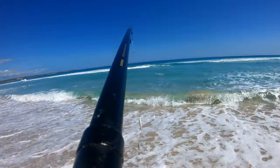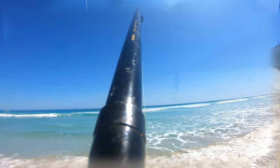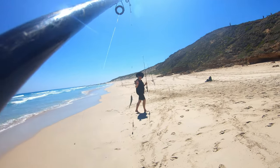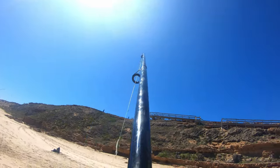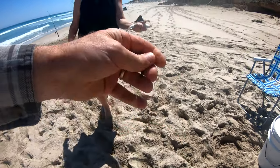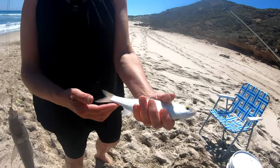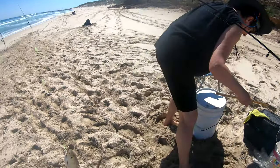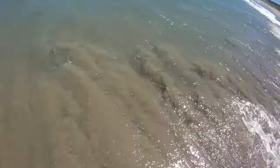Here we go, here's another mullet. We both got one. So we both got one at the same time. You did. Yours is bigger than mine. Oh, I think it's a keeper.